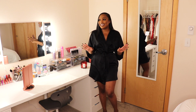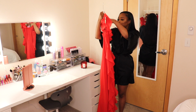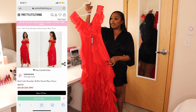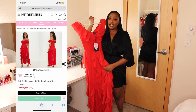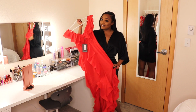I'm super excited. So the first piece I have is this beautiful red dress. It's super flowy. This is the red cold shoulder ruffle detail maxi dress. I got it in a US size 4. Depending on where you live and whatever your plans are, this would be perfect. It's a beautiful red dress. Definitely steam it before you wear it. Let me go ahead and try it on so you can see what it looks like.